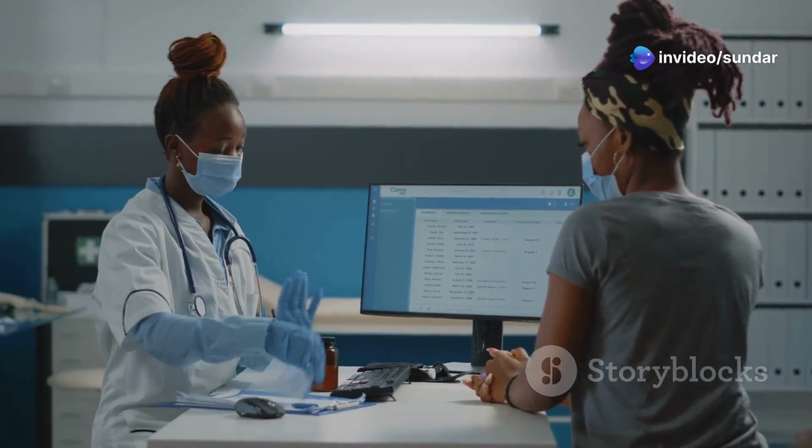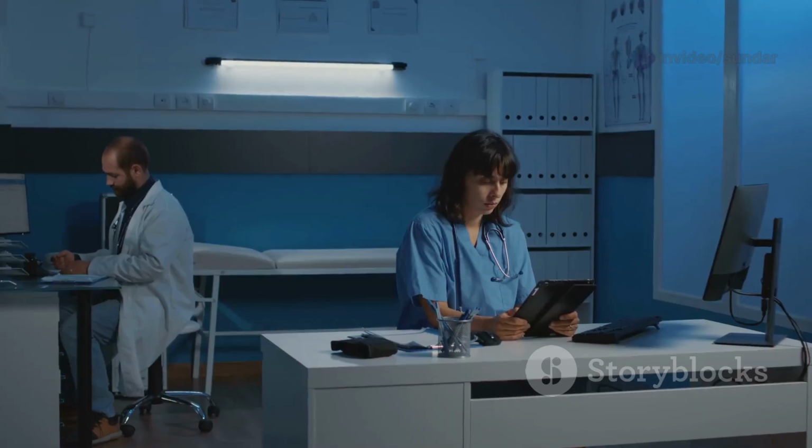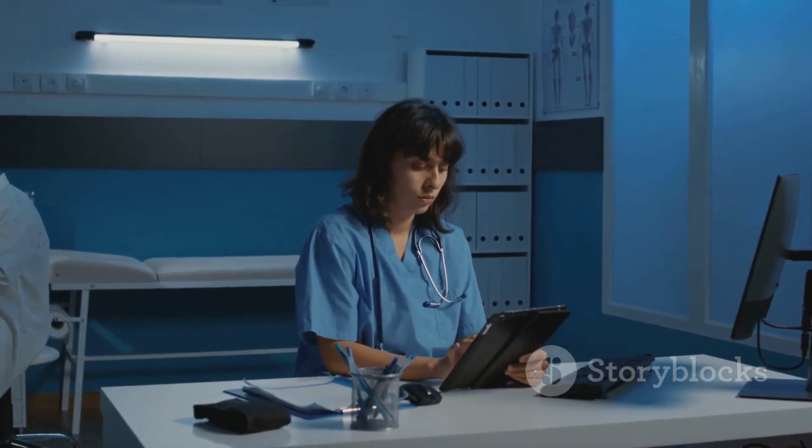For quality, you'll be reporting on various measures like patient outcomes, safety, and efficiency. It's essential to choose measures that are relevant to your practice and ensure you're meeting the benchmarks.